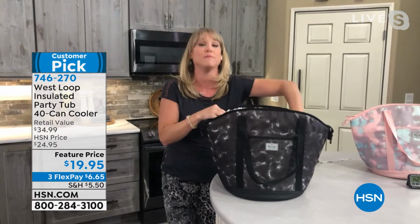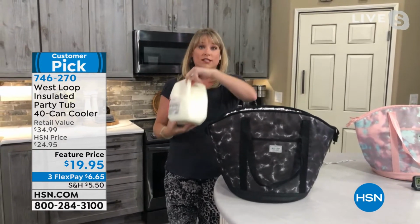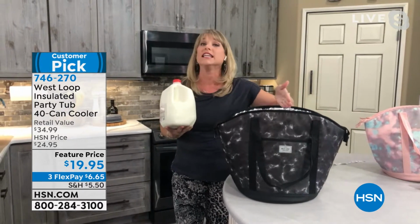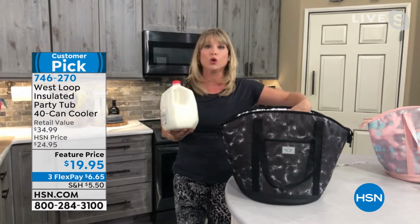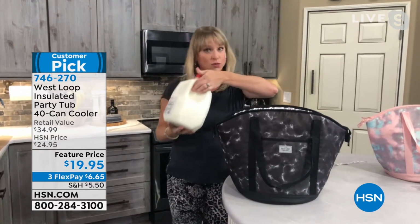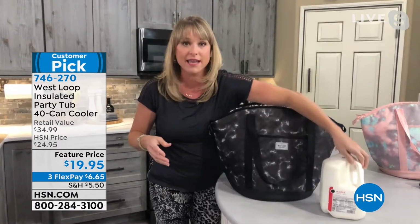So we kept Ivy's milk inside our West Loop. And I'm not kidding you, we would leave at 6 in the morning and by 6 in the evening, because we had it with the cooler packs, it was still cold milk. So it was very safe for her to have. That's why I love this, because I'm not breaking the bank.